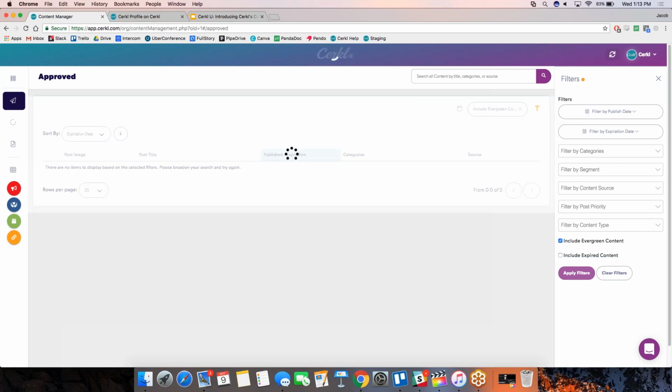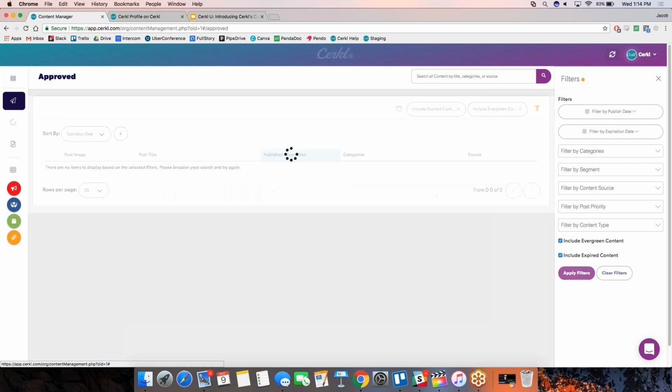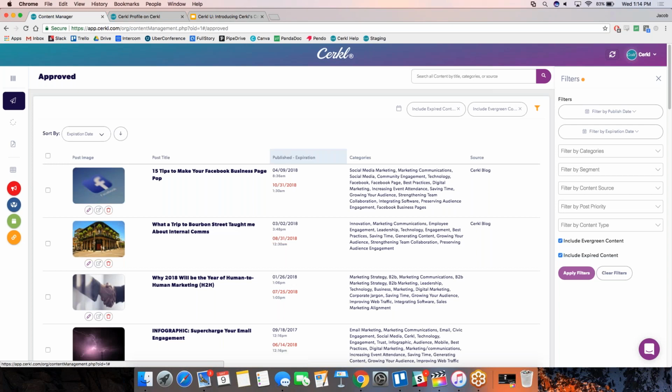By default, when you come in, we do include Evergreen Content. And that's all your content that does not expire, but we do not include your expired content. So that's been some questions that we've received, like, oh, I can't find this piece of content, I'm not seeing it there. Well, that's probably because it's expired. So if you go into your filter, you say, hey, include expired content, hit apply, and you'll see all your content that has expired as well.